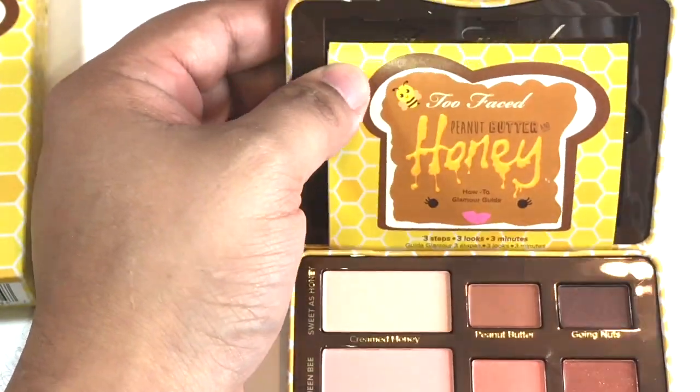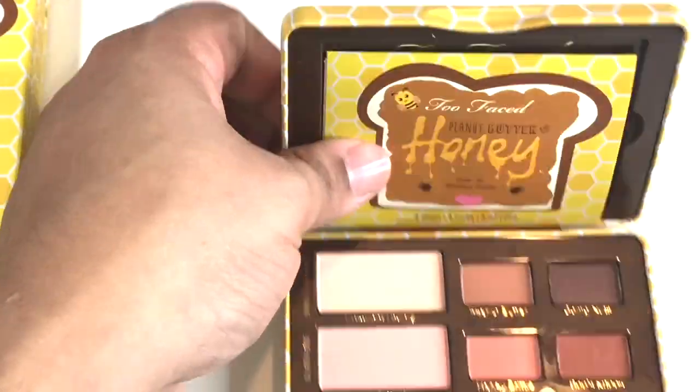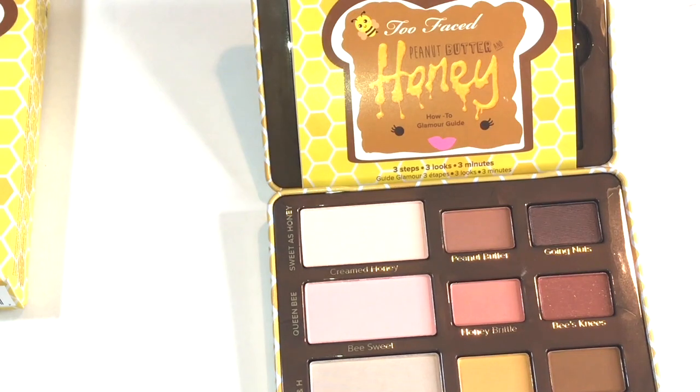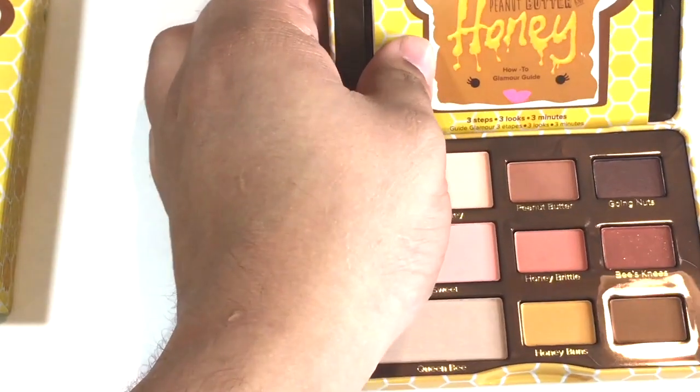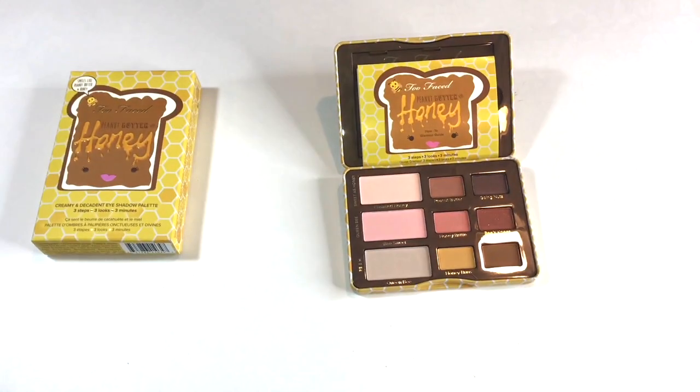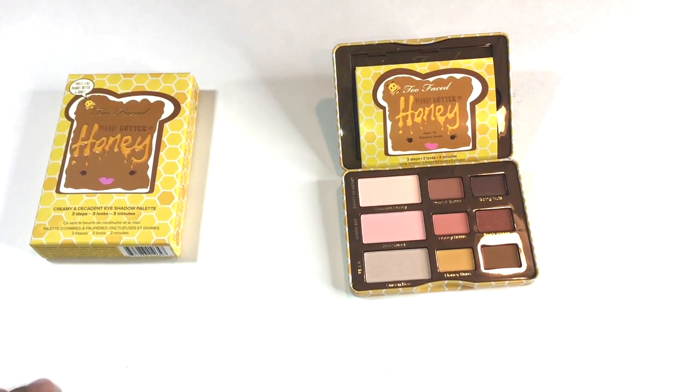So I'm gonna go ahead and smell this palette, and I'll let you know what I think about it. It actually smells like chocolate. It doesn't really smell like peanut butter that much, in my opinion. And all the Too Faced stuff never smells like what I think it should smell like. Because I think of fresh, organic type smells, and this smells like a very man-made scent or whatever, you know what I'm saying?